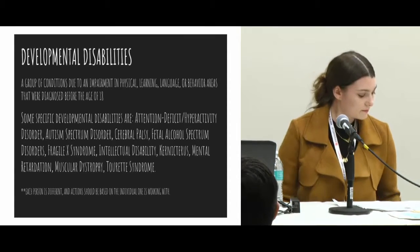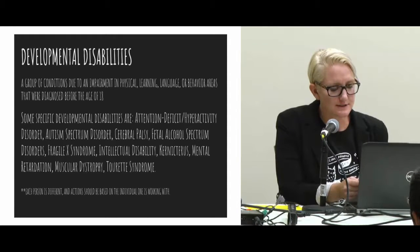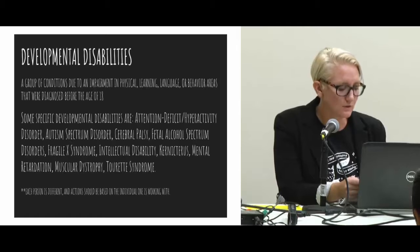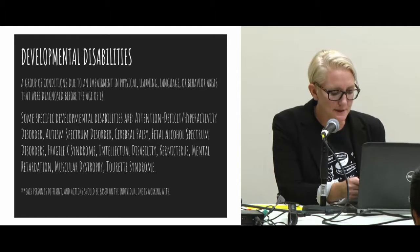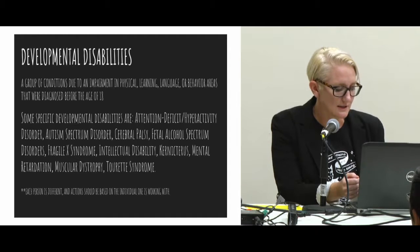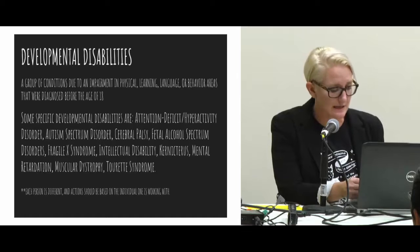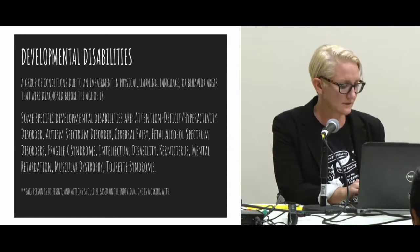Just some quick numbers to emphasize the need for programming geared towards adults. According to the Center for Disease Control and Prevention, in 2004, 1 in 1,000 children were diagnosed on the autism spectrum, and in 2010, the numbers went up to 1 in 100. A lot of these children are now adults, and the number is just getting bigger, so it's just going to grow as the population continues to age, further demonstrating the need for this type of programming.